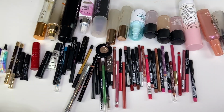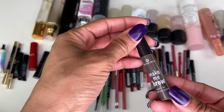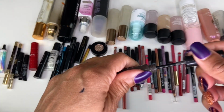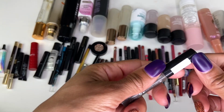Okay, so I'm going to skip over my lip liners and finish off the eyes since we're doing eye stuff. Eyes and brows. So here we have the Essence Make Me Brow. This is such a really good tint for the brows. I really like it. I think I'm going to keep it because it does really good.